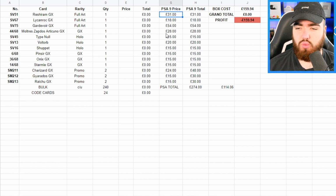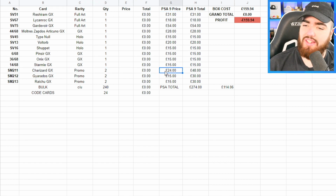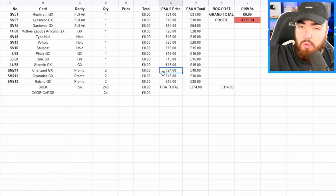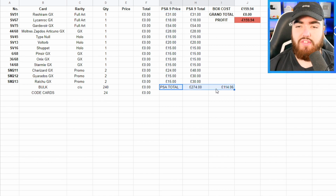Reshiram, probably like £100 as well for a PSA 10 version of these cards. The Charizard promos, £100 easy in a PSA 10 for sure. Think about it, Charizard is one of the most popular Pokemon out there. People always want to get the Charizard cards in PSA 10s. So this is just the PSA 9 price, and this is just being very, very cautious.